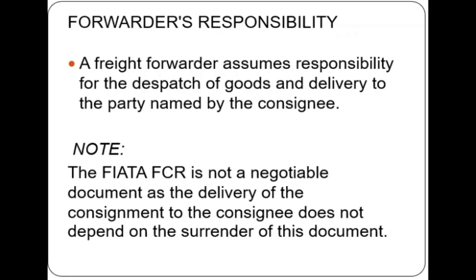What is the forwarder's responsibility in the FCR? A freight forwarder assumes responsibility for the dispatch of goods and delivery to the party named by the consignee. Note, the FIATA FCR is not a negotiable document, as the delivery of the consignment to the consignee does not depend on the surrender of this document.